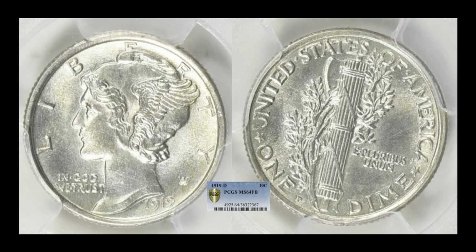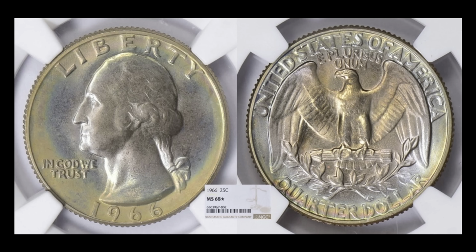This is quite the impressive coin. Again, some just don't know, but the people that do know, the Mercury dime professionals, this one is very, very, very high on the list. And the people that are waiting for it, they're willing to open up that big fat wallet or write that check to own a six-figure Mercury dime. That's this one here.